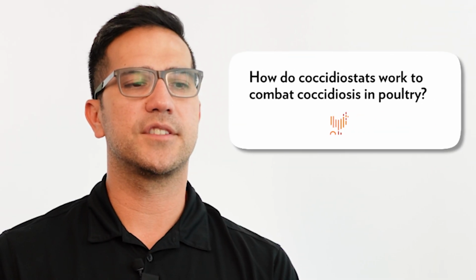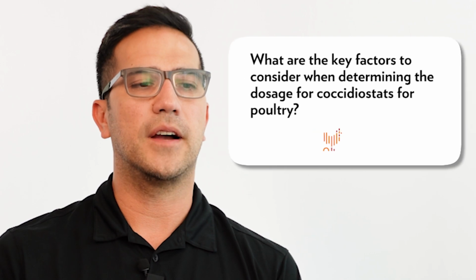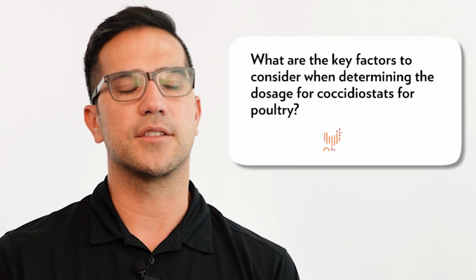How do coccidiostats work to combat coccidiosis in poultry? Coccidiostats work by inhibiting the growth and reproduction of Eimeria in the gastrointestinal tract. They can help to control the disease. Of course, there are different kinds of coccidiostats, whether it's chemical coccidiostats or ionophores, and some people even include phytochemicals into this category.